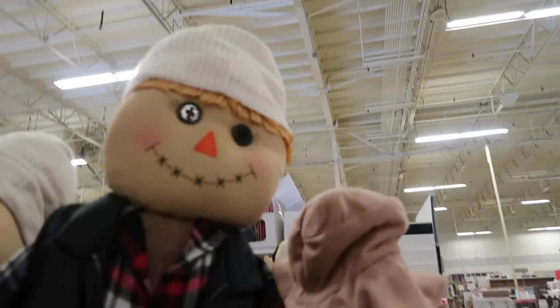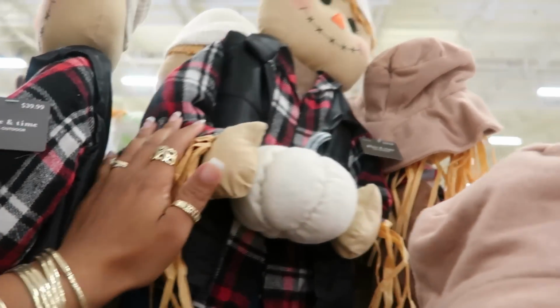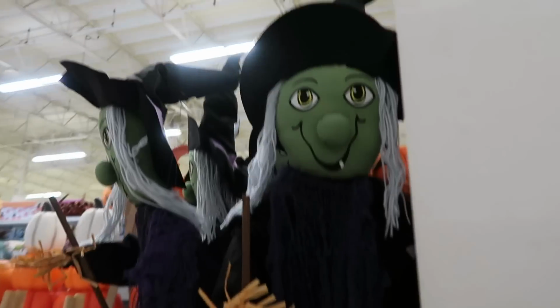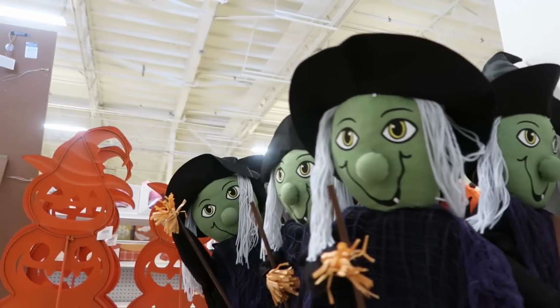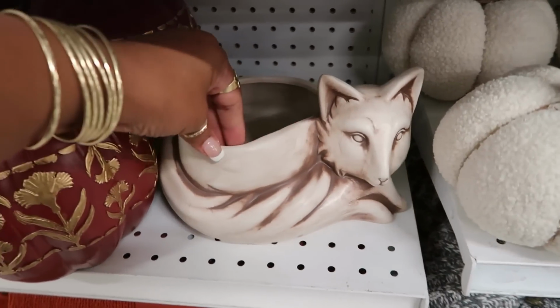And then even he's cute. Look at him with his little beanie on, his little sparkling eyes. He got on a puffer vest and a plaid shirt. He got his little Timberland boots on. I was like, okay, they went all out with the scarecrows this year. Definitely worth the 40 plus the 40% off. And then you have the little witches over here. More decor we're gonna go through. I like that fox.